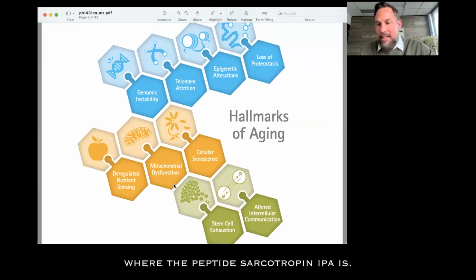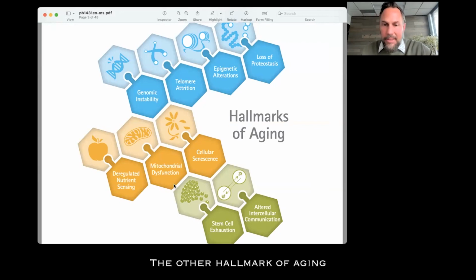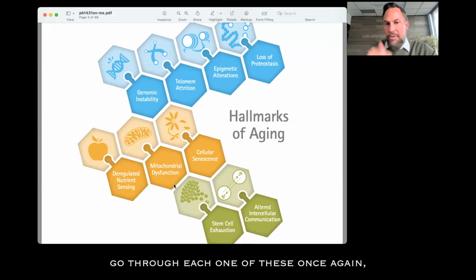And that's where the peptide Sarcotropin IPA is so important for that. And now there's another peptide called Ventorf, and that works on the blood vessels for a reversal of proteostasis. The other hallmark of aging, and I'll just kind of go through each one of these.